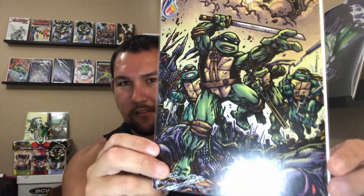Next up, we got two more books. We got TMNT number 70. This is Comics and Ponies variant, or I don't know, but it is a Kevin Eastman variant. Just pretty awesome. You got all the different turtles there. Just really, really awesome. This one is marked at $10 as well. So I got this for obviously $5 since it was 50% off.